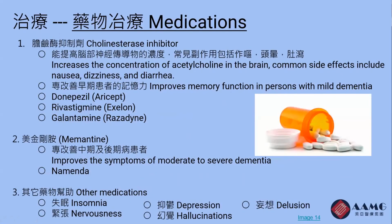We have a number of medications that can help dementia patients. And there are mainly two groups. The first group is the cholinesterase inhibitor. And the most common medication for this group is Aricept. This medication is very popular in USA, in Europe, and even in Asia.